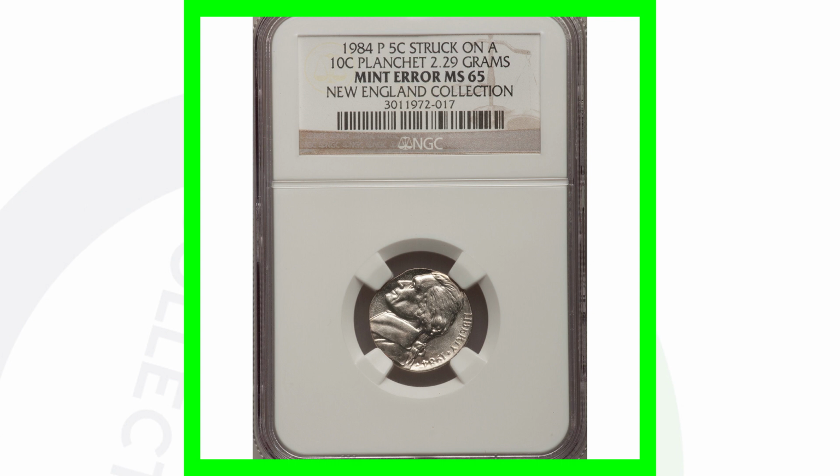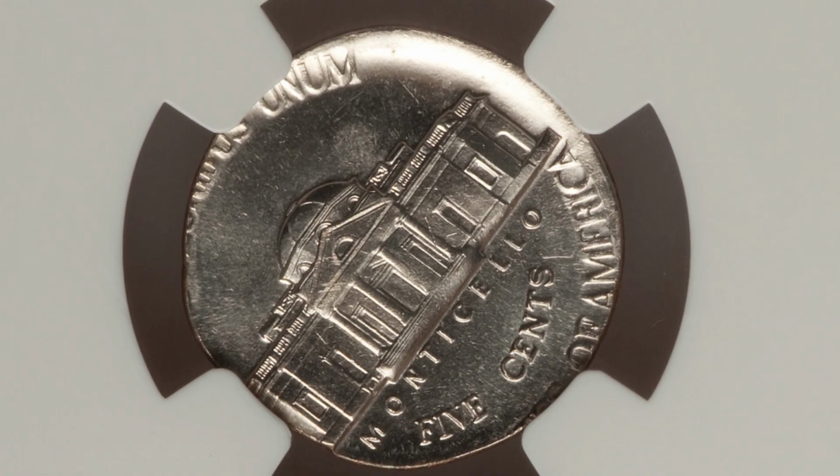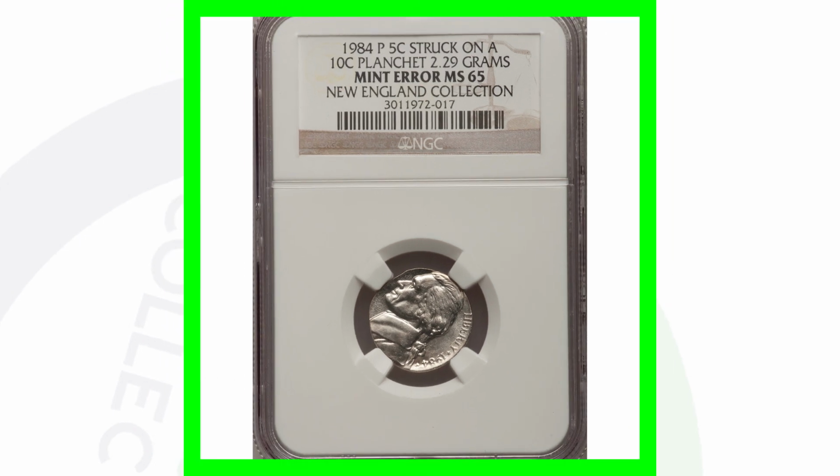Here's another 1984 Jefferson nickel that was struck onto a 10-cent planchet. Doesn't have any type of other mint errors. It only was struck onto a 10-cent planchet. It's not like a double strike or anything like the previous coins we looked at. But that is going to make the coin valuable. And that's why the coin sold for over $800.